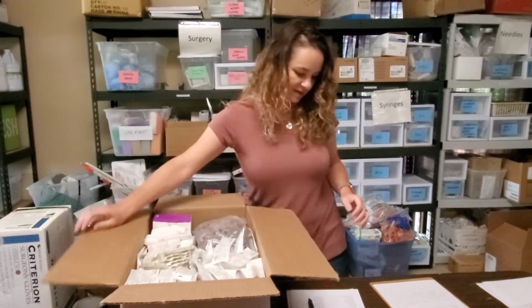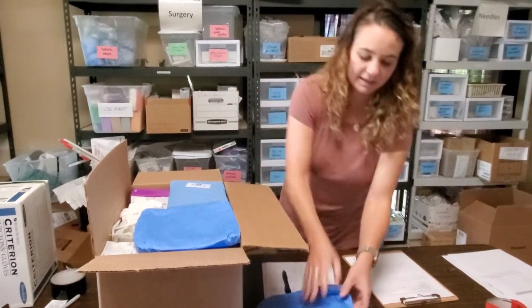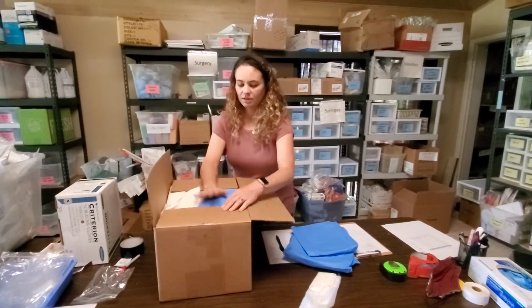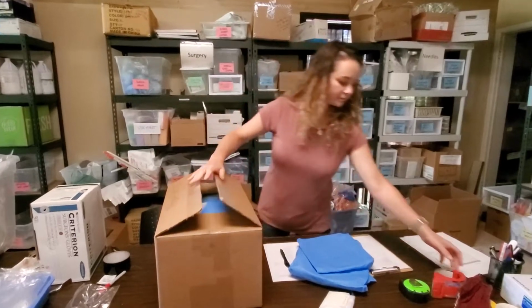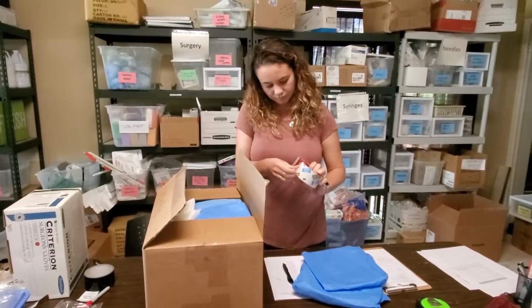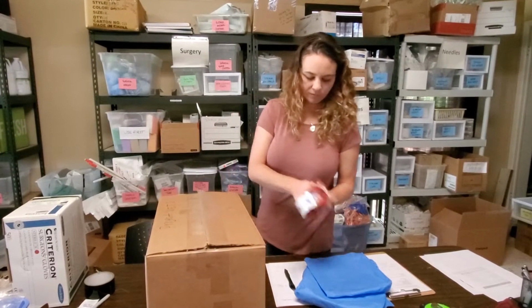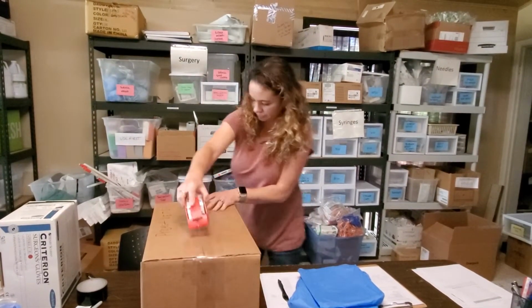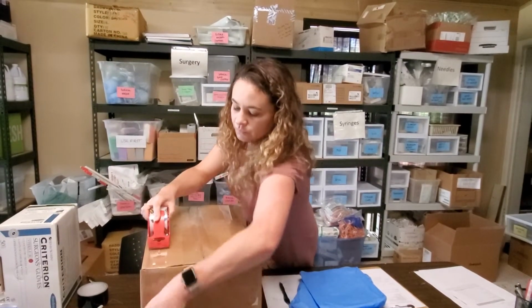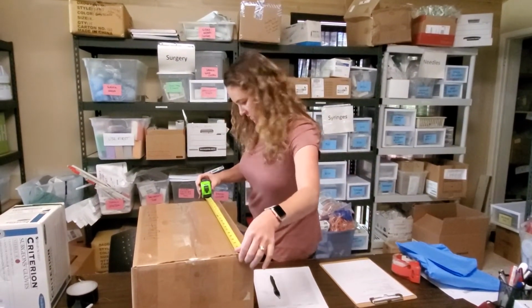So our box is pretty full, as you can see. I'm just going to kind of fill in the gaps and the spaces with some more surgical drapes so that the box is packed nice and tight. I will get this taped up. So each box we tape up really nice and tight, and then we just measure it.